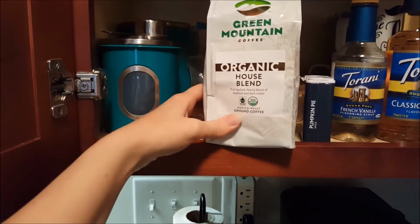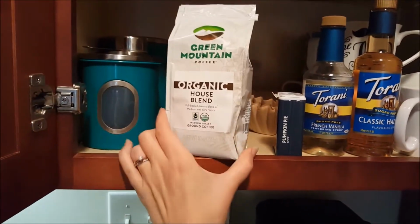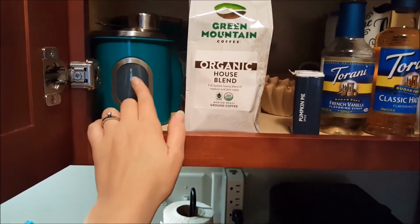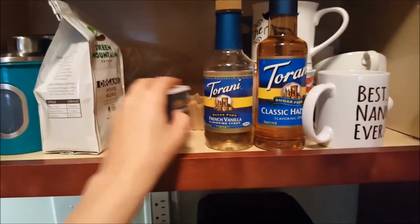So since it's already ground and the Aldi coffee I have to grind, I decided to get this one to try. So I have not poured it into the coffee container yet because there's still a little bit in here and I didn't want to mix them. So I'll be putting that one in here.